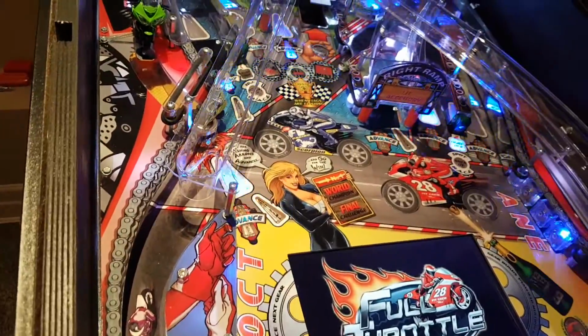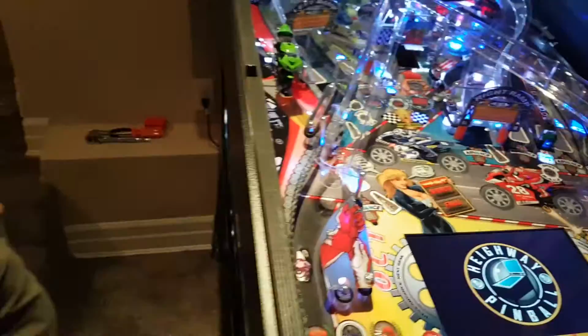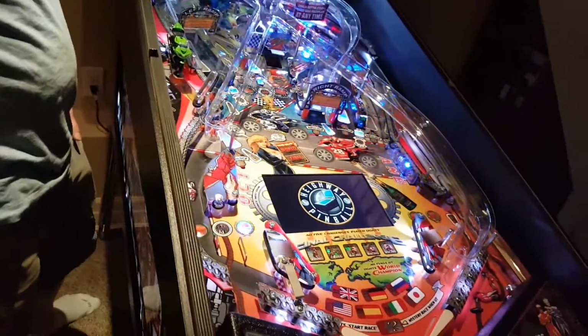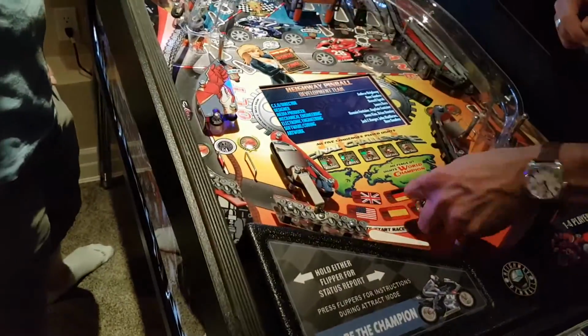Should I bother? I took Novus out, but they actually look really clean. They're not like Stern. Right, because Tom was already playing it right now. Should I wipe down the playfield or no point?